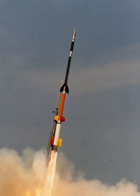CARDE launched a number of Black Brant rockets over the next few years, both the original Black Brant I design, which could place a 68 kg (150 pounds) payload to 150 km (93 miles) altitude, as well as the larger Black Brant II, which first flew in October 1960, and the smaller but higher altitude Black Brant III. The rocket's design emphasized reliability over payload and range.